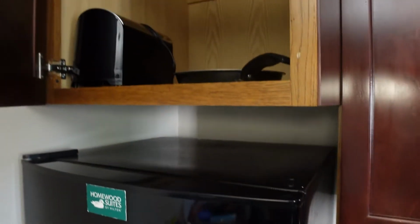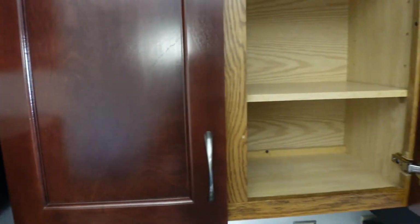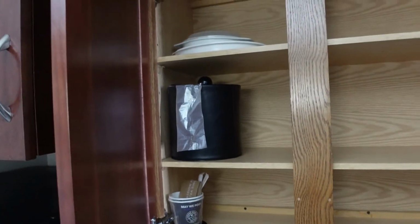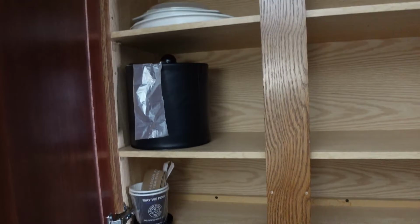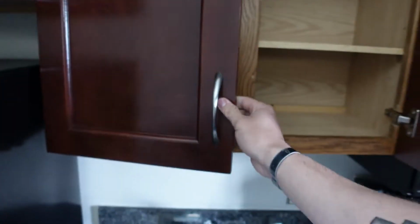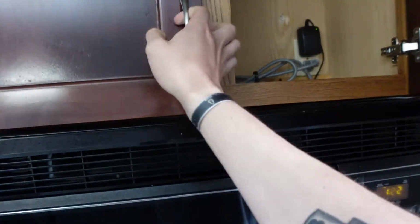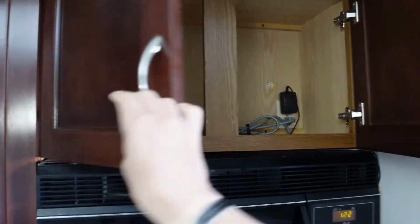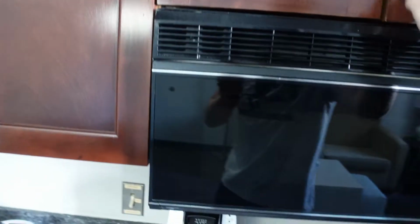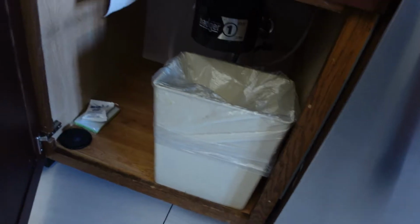We'll go up to this. Looks like we got a pan and a toaster. It's pretty sick. What about in here? Anything? Stuff for ice. Oh, what? I didn't even see this. Some coffee stuff. Cool. For some reason, I don't make coffee in hotel rooms. All right, cool. So we got no creatures living in any of. Oh, well, hold up. So down here's another garbage can and paper towels. I didn't even see that.